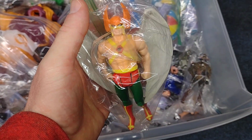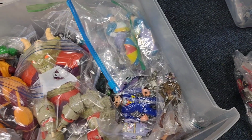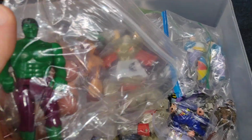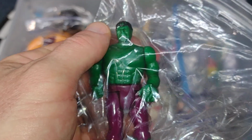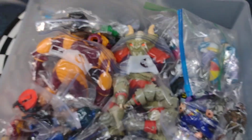Superpowers Hawkman. I'm missing a bunch of those weapons because I used to have like 90% of the Superpowers, but then I sold them to pay rent, and I've been slowly finding them again, but most of them don't have weapons. Here's a Pocket Heroes Hulk figure. Love it.